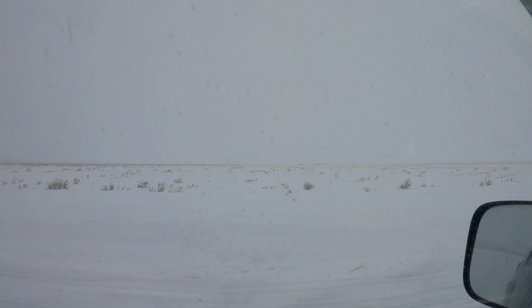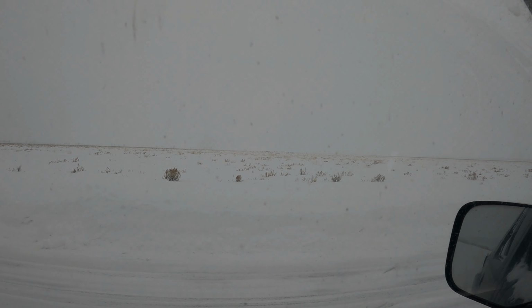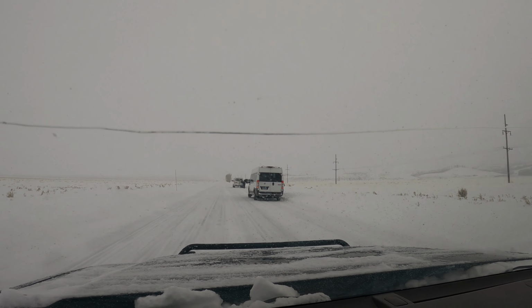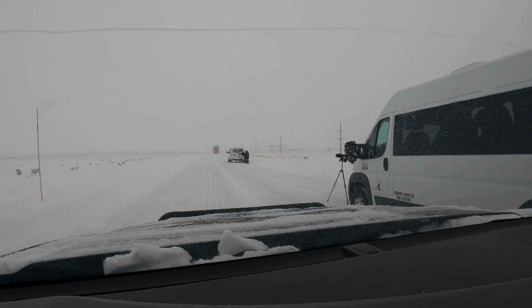Well, not too much visibility today. It's hard to see, but got some tourists stopped for a little herd of bison down there. Hard to see on the GoPro, especially with the visibility, but these guys are parked to take some photos.